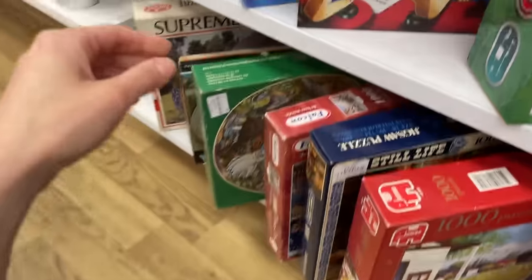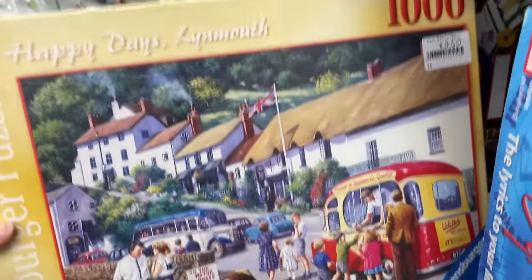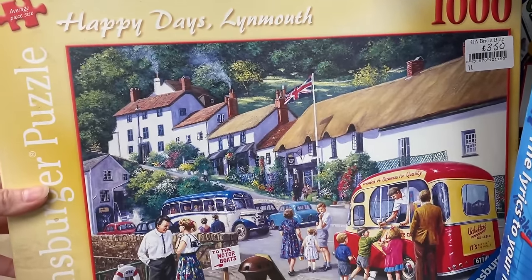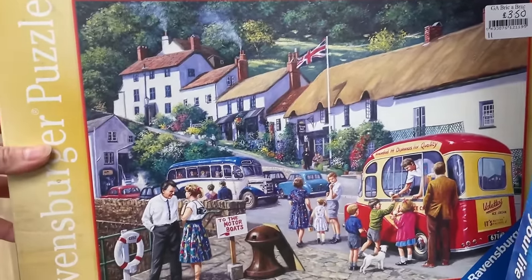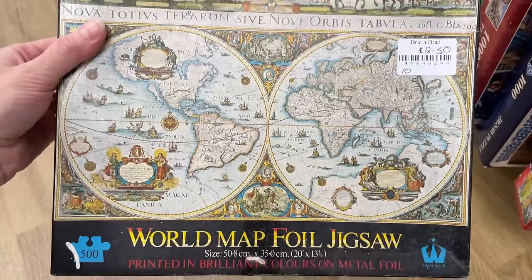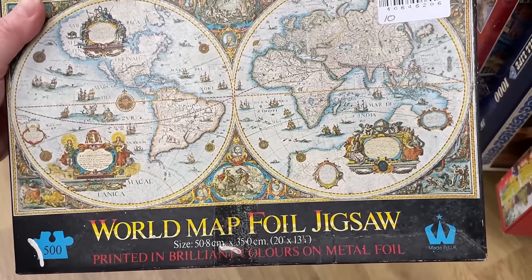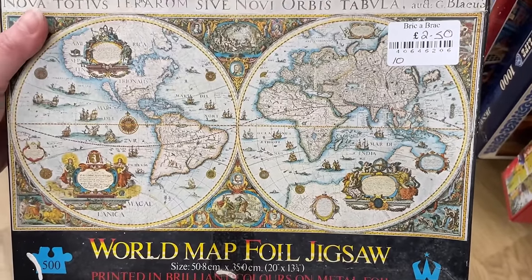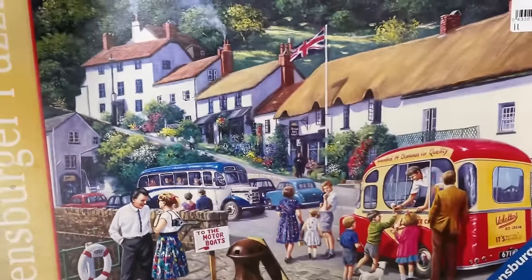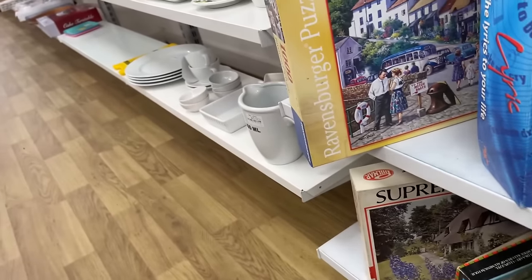These are games. This is a Ravensburger Happy Days. This Happy Days Lindmouth. Yeah, this is 1,000 pieces. This looks like an older Ravensburger though. What year is this? We got some really old ones here. This is £2.50, a world map foil jigsaw. Printed in brilliant colors and metal foils. 2007, that Ravensburger? Yeah. So this one is 2007, which, now that you think about it, was a long time ago.